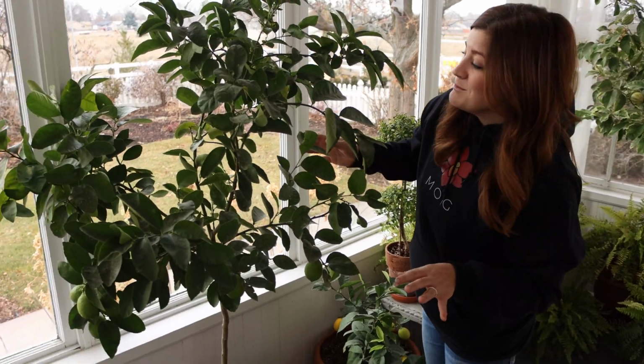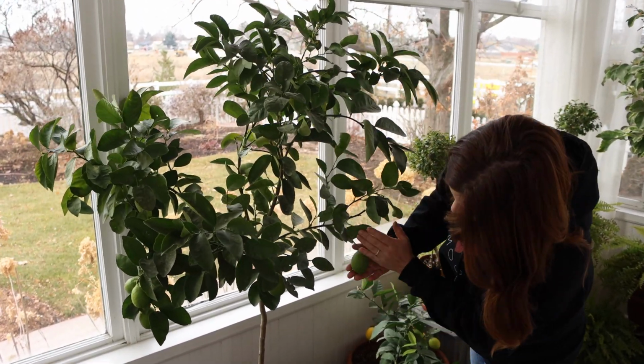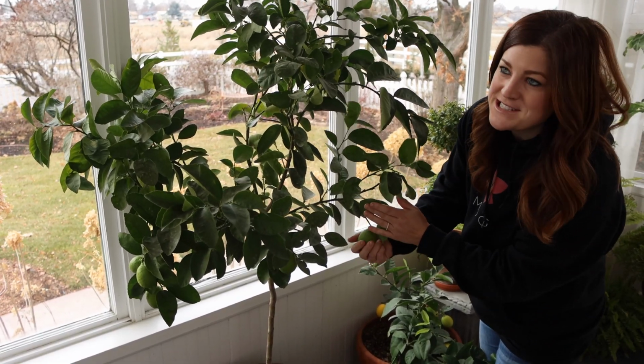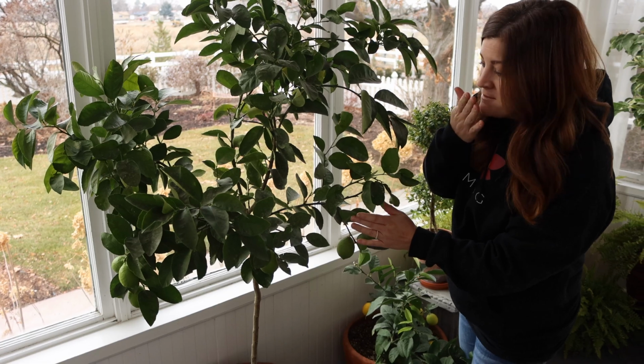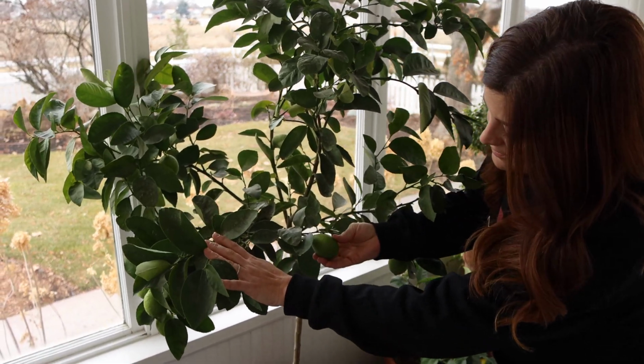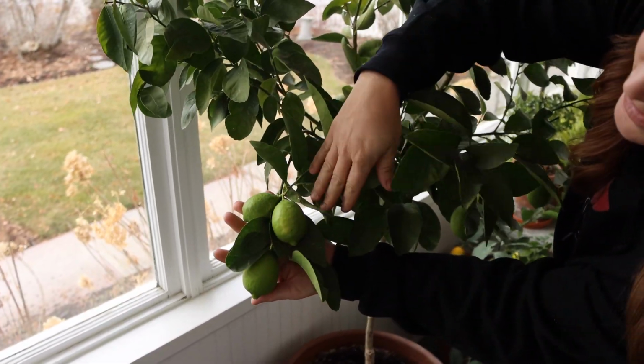I just counted 8 limes on here. We've got the first one right up top. There's another one down here. This one is feeling really good. And the smell, even when I touch these limes, is so intense that I can smell it on my hands for a while afterward. Here's a third one. That one's feeling pretty nice. There's 3 on this branch, so a very productive branch here.